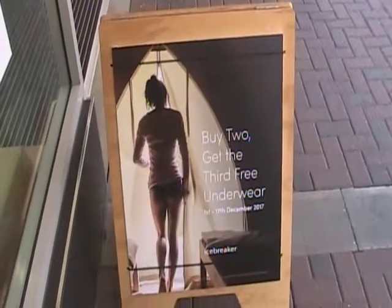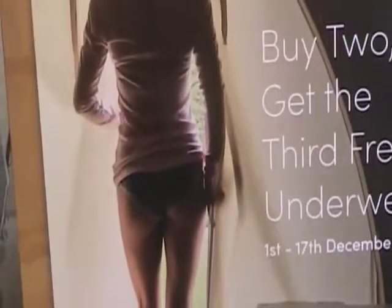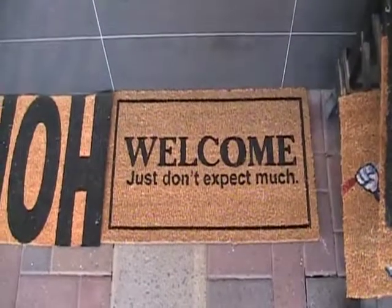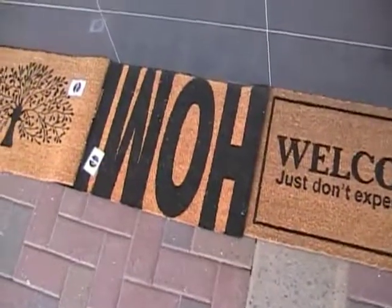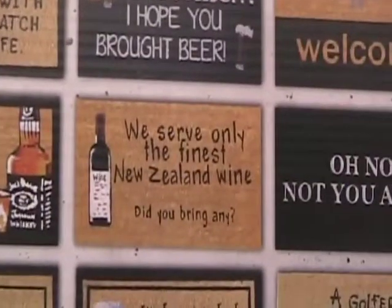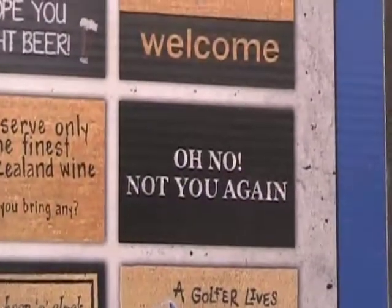Oh, did you see this underwear ad? It looks like an African tent. This lady is zipping up and going out in her underwear. There's a welcome mat. You're welcome, but just don't expect much. And there's homie, displaying all their mats. If you bring Jack, you're welcome. You serve only the finest. Did you bring any? Oh no, not you again.